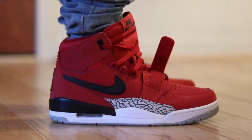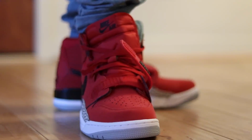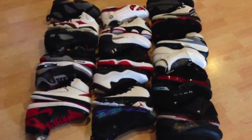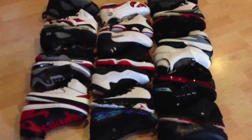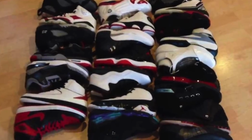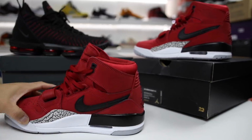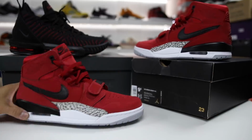I think that they look clean on feet, and as just a Jordan fan, I mean, my whole entire sneaker collection started from Jordans. My whole thing was I really just wanted to collect the entire Air Jordan series 1 through 23, and then once I achieved that, I just kept going. And yeah, so my passion started with Jordan, so this is definitely something that I can appreciate.